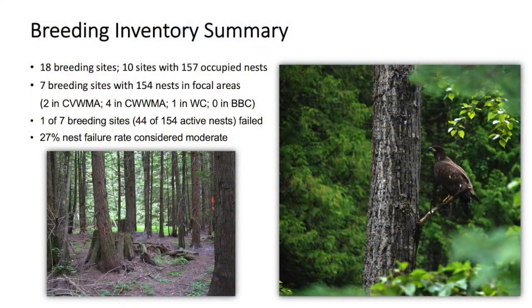18 heron breeding sites were surveyed in 2020. 10 sites with 157 active nests were occupied. 7 of these breeding sites, with 154 active nests, were in the boundaries of the 4 focal areas. 2 were in the Creston Valley, 4 in the Columbia Wetlands, 1 in the Wycliffe corridor, and none in the Bonanza Creek corridor. 1 breeding site and 44 of the 154 occupied nests failed.